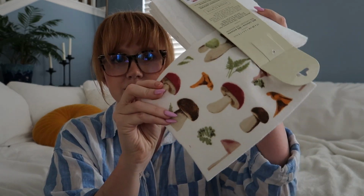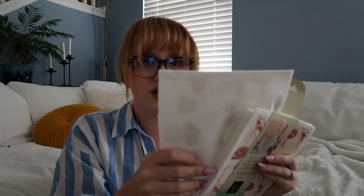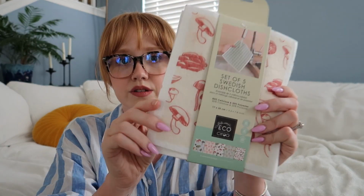Then I got these Swedish dishcloths. I've had these before. They work really well. I thought these ones were cute. Little mushrooms. They last forever. And I feel like it saves us from using kitchen roll towels. So these we can rinse and reuse a couple times before disposing of. So these are cute. There's like this pattern and this pattern.